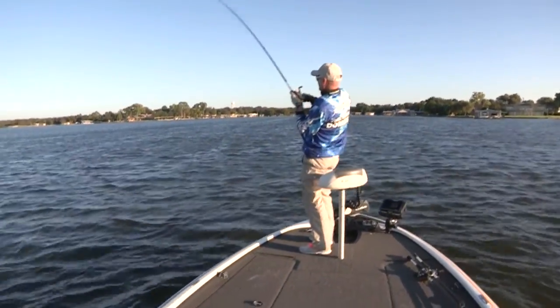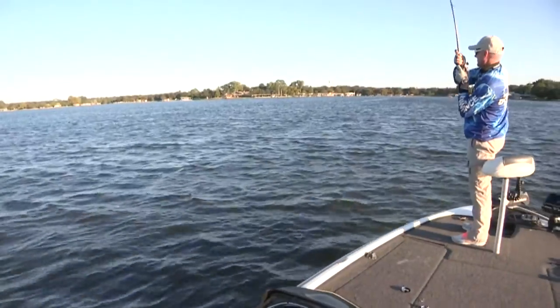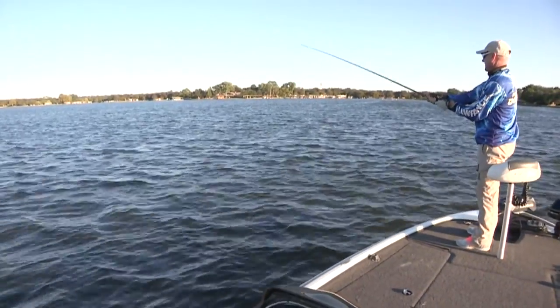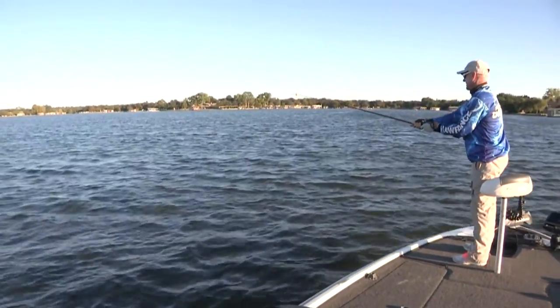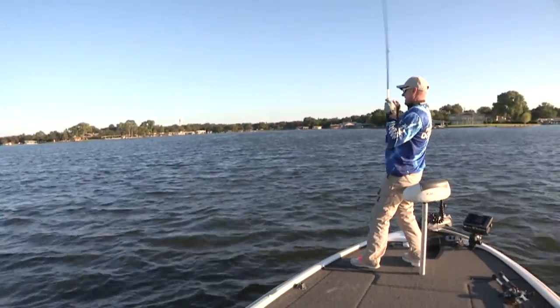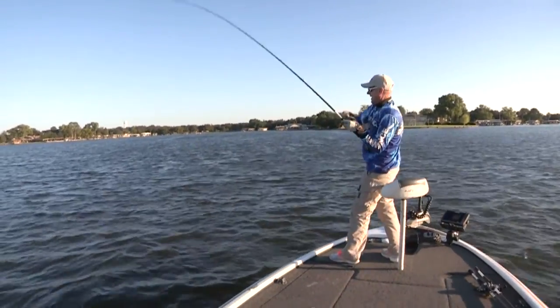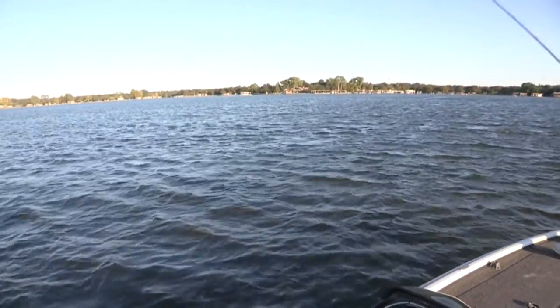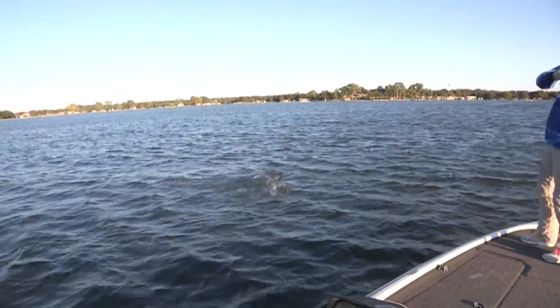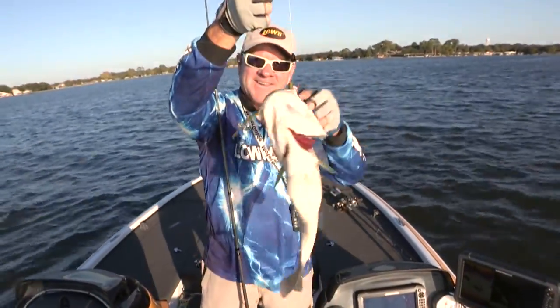Got him. Oh, he's around something. Come loose. That's a tree or something. Let's see. He came loose. How about that? Came loose. Let's see what I got. Decent fish. That's a fat one right there. How about that one? All right.